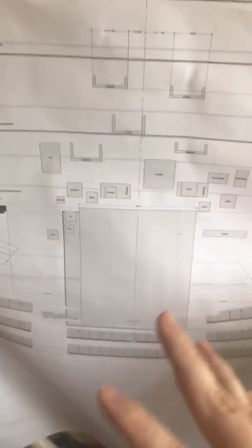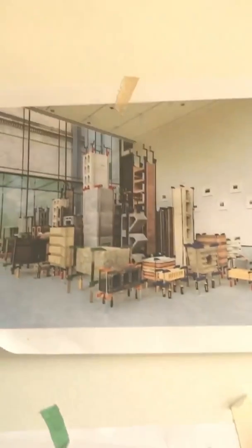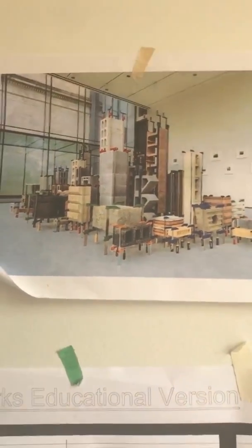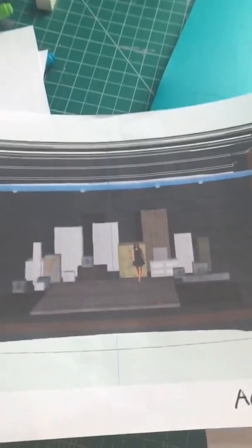So this is a ground plan, and this is what you give your build team to give them an idea of what the set is going to look like from a bird's eye view if we were looking at the stage. This is the image that I was working off of when I was looking at my sketches and making paint samples. From all of this, we get to something that's close to this.